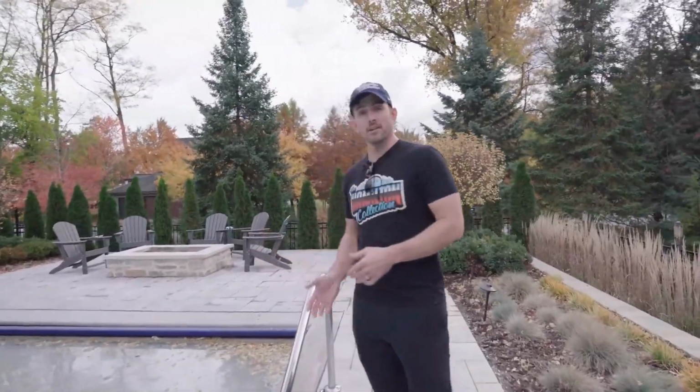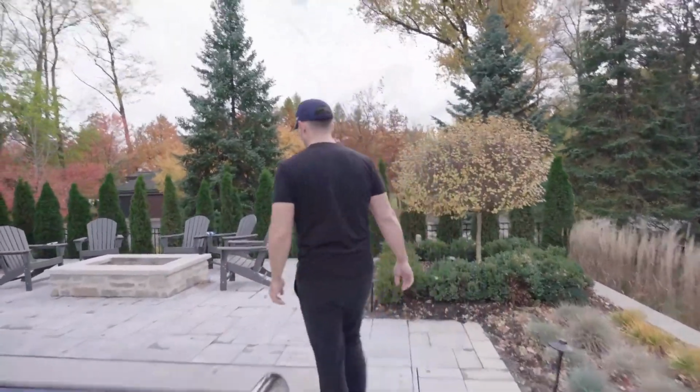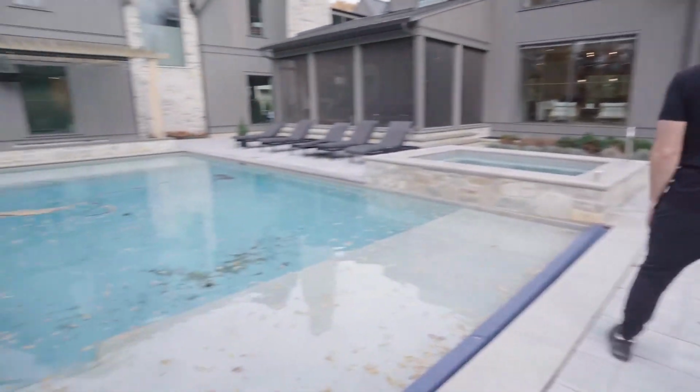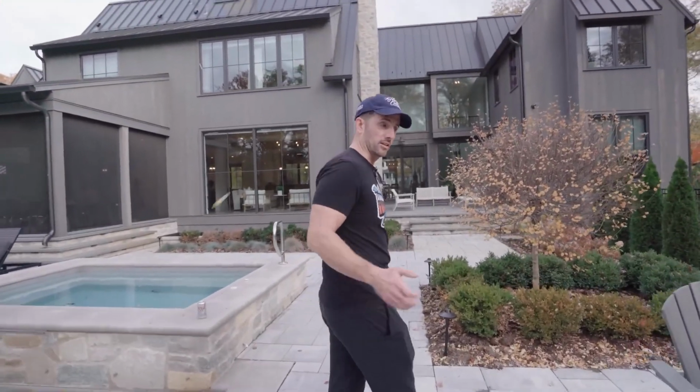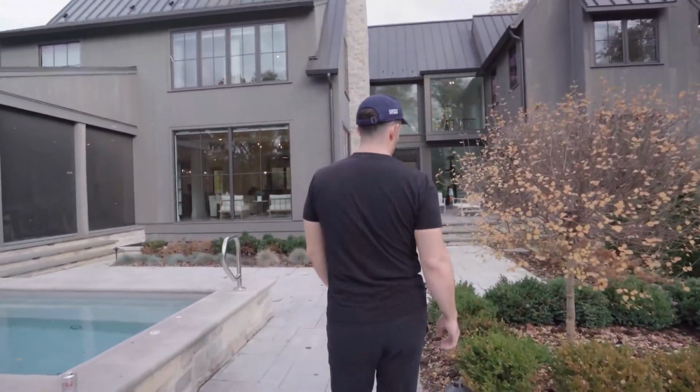If the sport court's my favorite area, I think the screen porch is my second favorite area in the whole house. We did an electric retractable cover, so we can just push a button and it covers the whole pool up. It's nice and safe when it snows or in the winter, and you can't tell that there's a pool here. It's actually strong enough to hold people and not let them sink in.